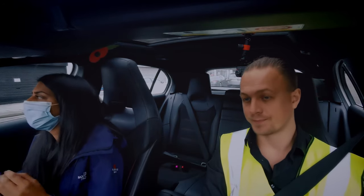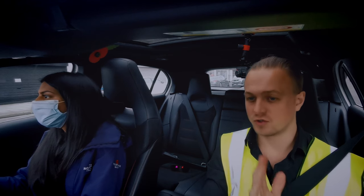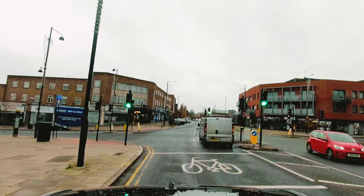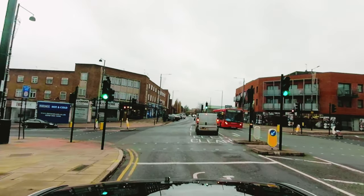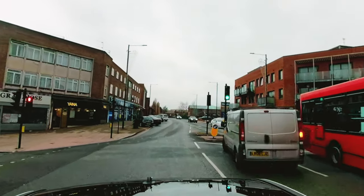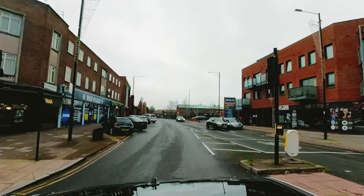Yeah. Okay, so on the right. Okay, so just straight across this junction. And you might see the one-way arrow on that blue circle. Okay, I'd like you to take the next road on the right into the one-way road. Sure. Thank you.